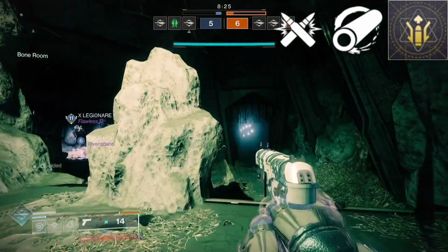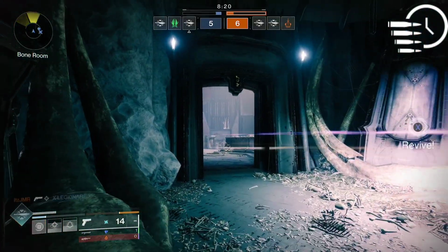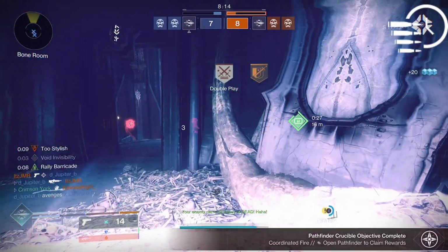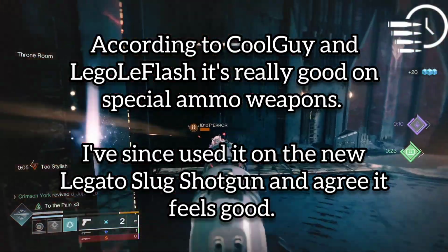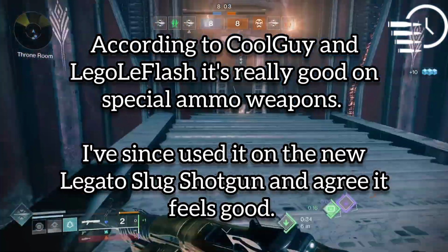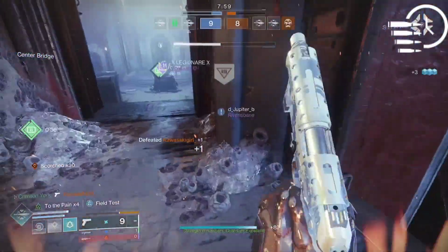So in column 1, we have Closing Time. Improves range, accuracy, and handling the lower the magazine gets. I've talked about this specific perk before, and it doesn't really feel noticeable to me. That doesn't mean that it isn't noticeable towards the end, but the fall off ranges I've been in feel like normal engagements. So this perk could possibly be really good, and I just so happen to not be noticing it.